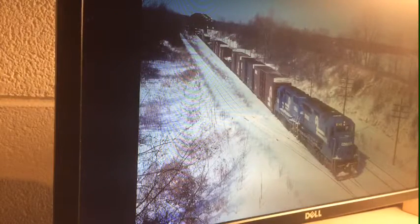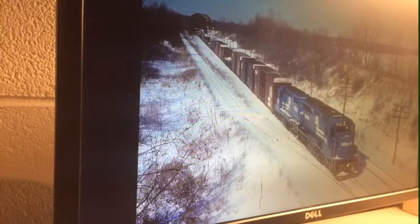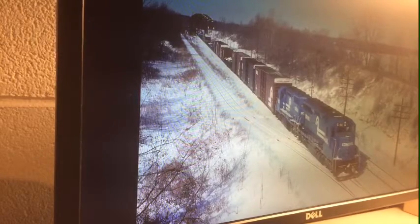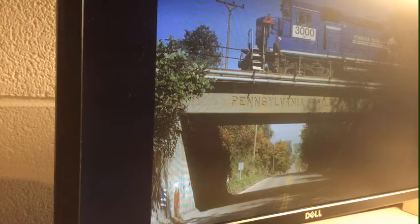This is on the Cleveland line sub. And this is where the old interchange of the Conrail era was. It's all snow. I don't model this far. I only model to Alliance, though I have this in this file. Here's a Pennsylvania Railroad bridge stamped out in concrete and a Conrail locomotive.